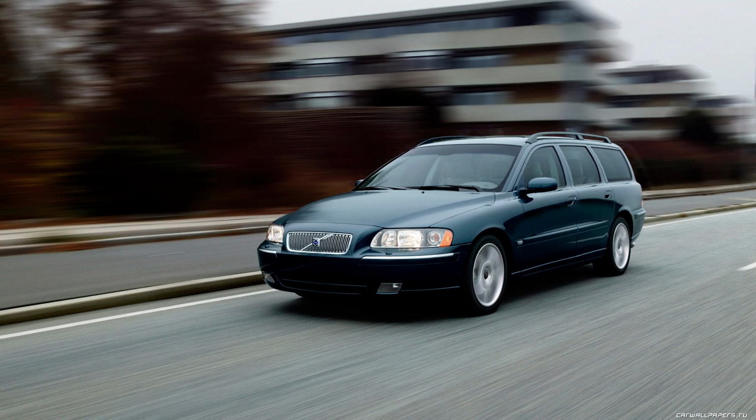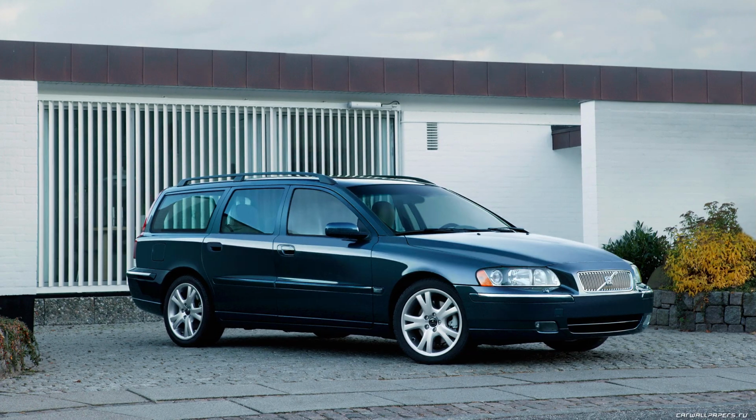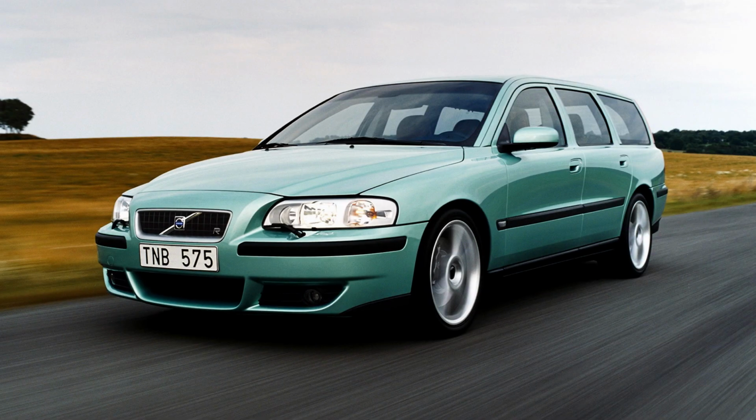Assembly of the V70 took place in Sweden and Belgium. Furthermore, there was a factory located in Thailand. The V70 also has an R model on sale. This is the series with lots of performance, 296 horsepower to be exact. There was also a cross-country variant for sale. This Volvo was raised a little bit on its wheels, and next to that it was equipped with an all-wheel drive capability for a little off-roading.